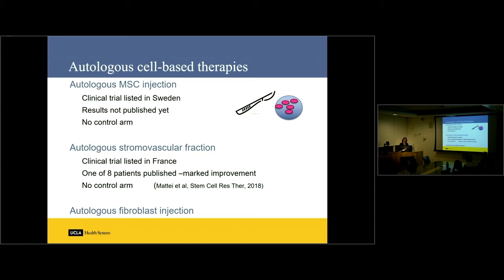Stromovascular fraction. So this is basically liposuction. You take liposuction and separate the fat, separate the red blood cells. In between, you have a layer of fibroblasts and some adipose-derived mesenchymal stromal cells, which are used in lots and lots of clinical trials for lots of different applications. So this particular clinical trial used that stromovascular fraction, which contains the adipose-derived mesenchymal stromal cells. Interestingly, they published one of their 8 patients that was a lot better, but I don't know why they didn't publish the other 7, so that's a very interesting development. So I can't really say too much about this either, and again, no control arm.